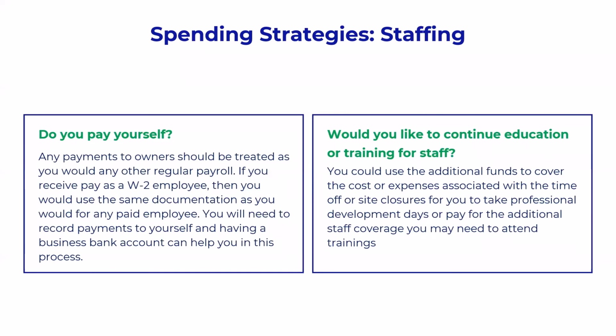Do you pay yourself as a sole proprietor or an owner of the childcare? As a staff person of the childcare program, you can and you should pay yourself regularly. While this may be the last thing on your mind when it comes to your list of expenses, it should not be neglected and should be treated as any other payroll obligation.